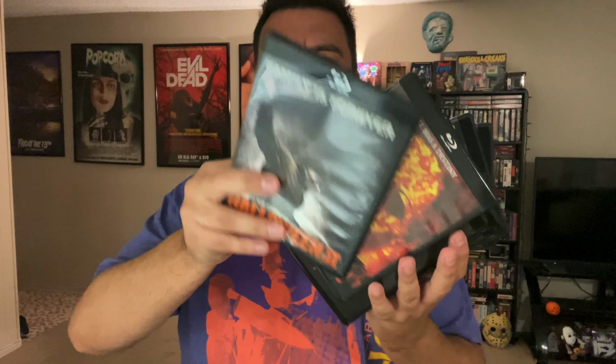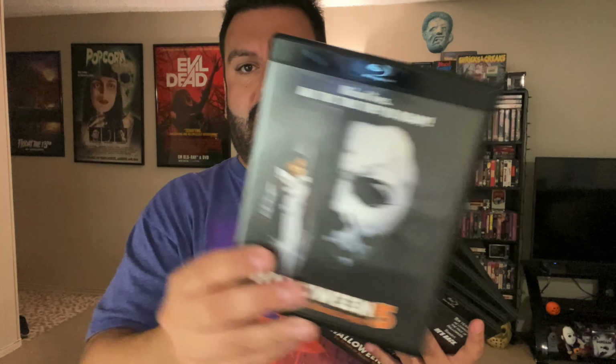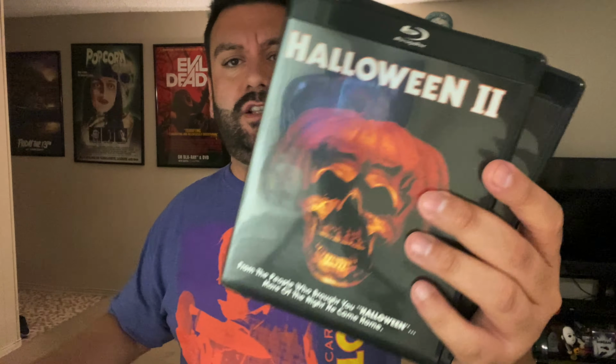Oh yeah, and we got all the Halloween movies up here. Look at that. Even the crappy Rob Zombie Halloween 2. Rob Zombie Halloween, you don't really need those. You don't need this one either, Halloween Resurrection. Oh man, H2O, the uncut edition of this bad boy. Halloween 5, Halloween 4, of course 3, 2, 1. Uh-oh, open it up. I'm crazy, but that's how I do it.